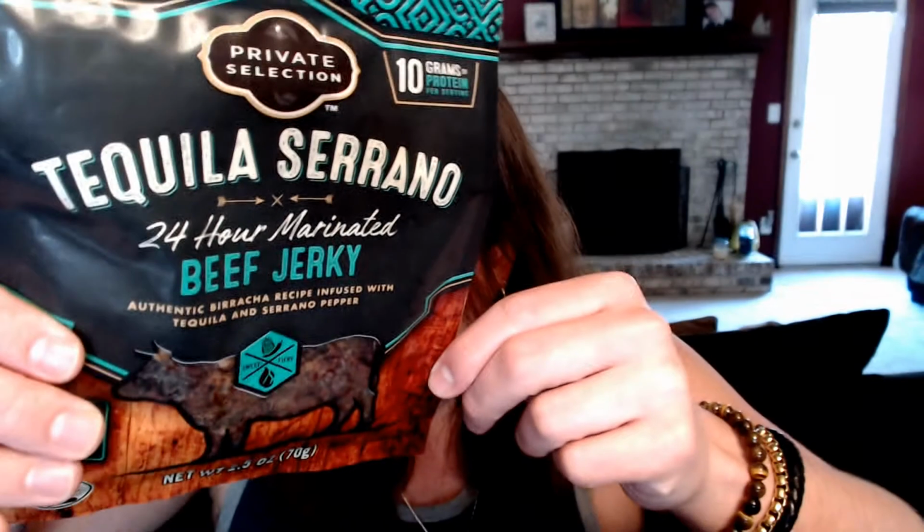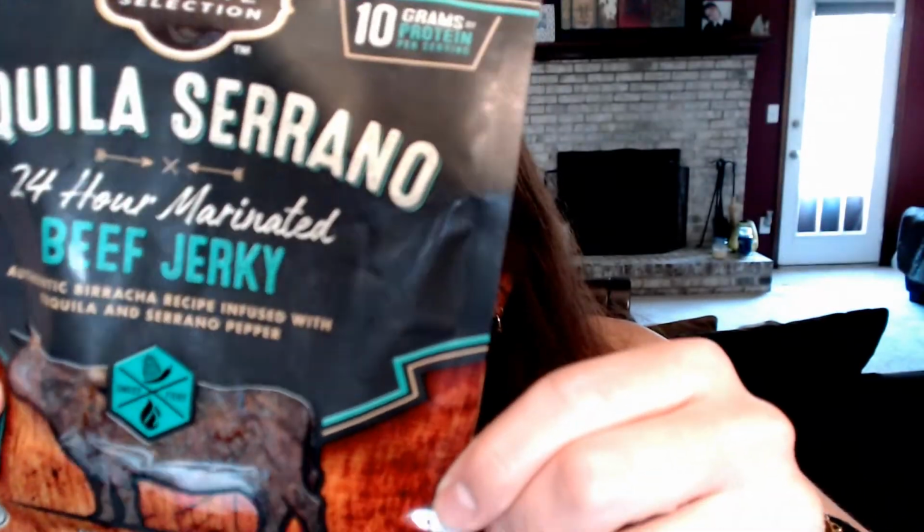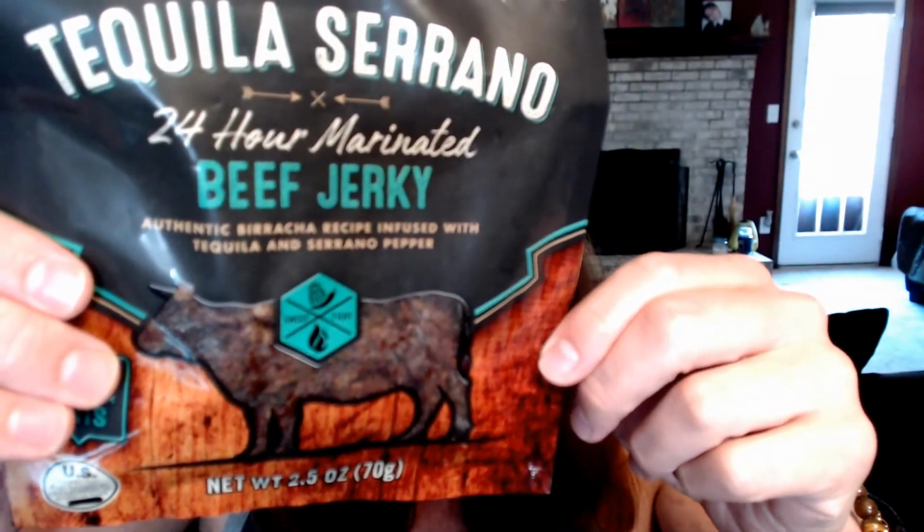I've had their Hasida. It's some, I guess God made a new pepper, or there was a pepper I had never heard of before. I had their Hasida beef jerky last September, and it was good. Jack Link's is my favorite brand, but this was the closest to a good quality jerky. This is Tequila Serrano, 24-hour marinated beef jerky with authentic sriracha recipe infused with tequila and serrano peppers.